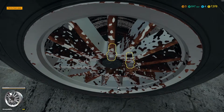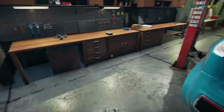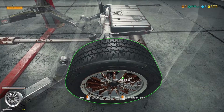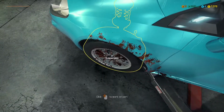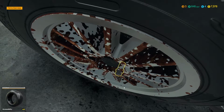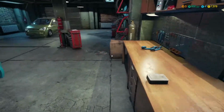I have to take the wheels off. Oh, that's faster, but it's not fast enough. I want to be faster. Really, really fast. Take him out, take him out. Holy smokes, yeah, that's fast. I definitely want faster, but it's fast, so that's good. That's fine. Okay, there we go. I'm gonna need to separate all the rims.